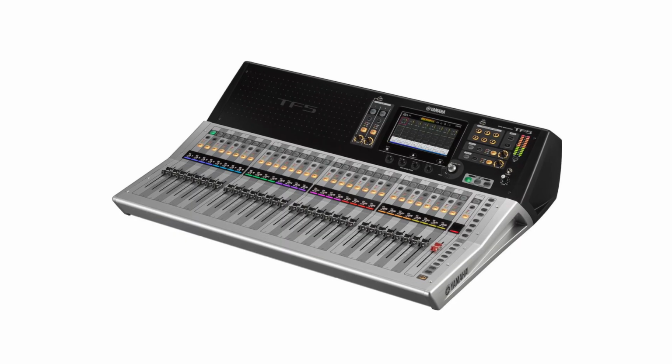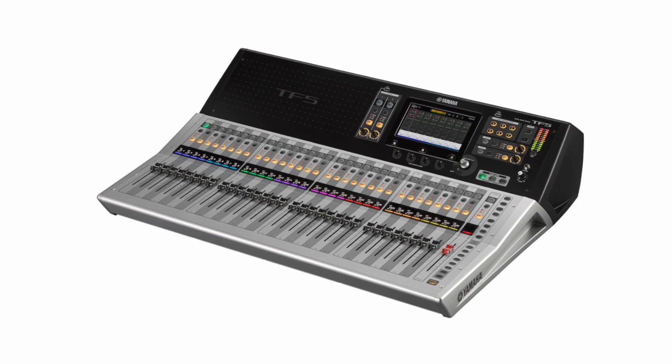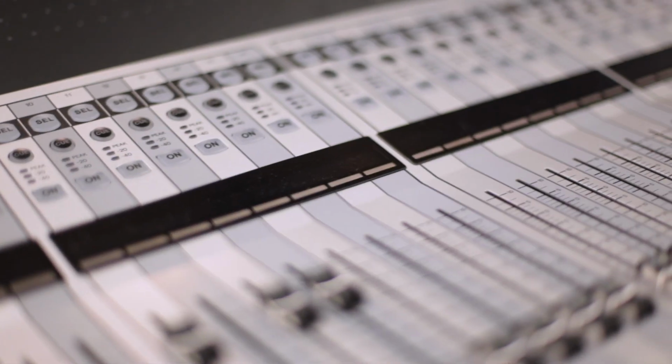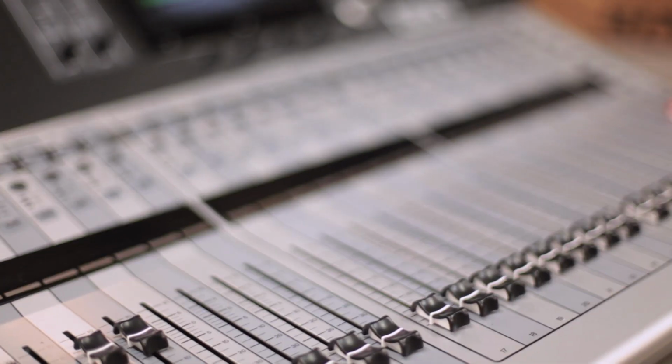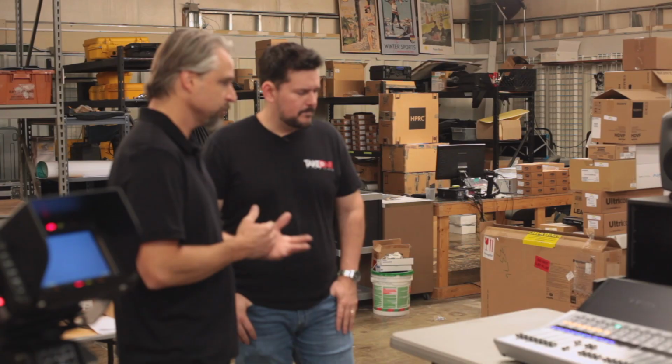So, Yamaha TF5. Now I'm not familiar with this console here. This is going to be, of course, permanently installed in a studio type environment. So what is it about the TF5? Well, one of the client's big needs for this one was Dante. Our broadcast system is actually interfacing with a whole AV setup within the facility.